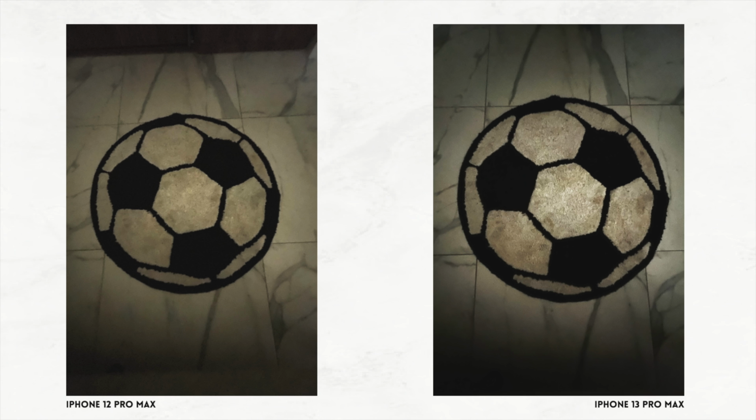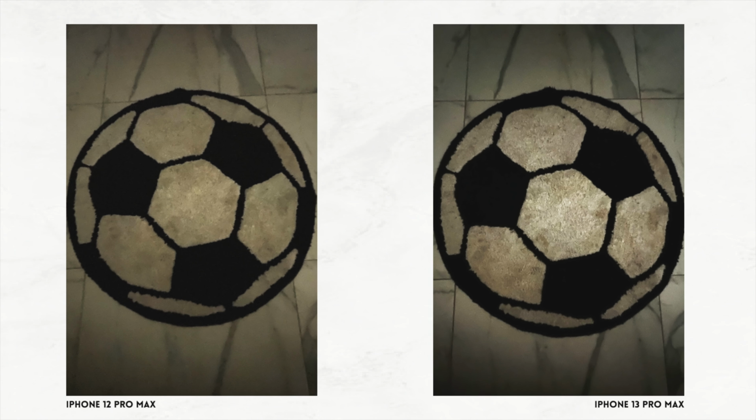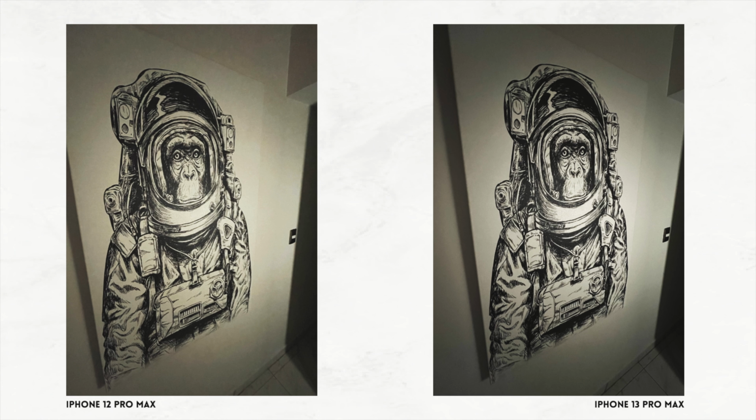The ultra-wide camera also got a big upgrade, and it's also more capable in low light photography with faster shutter speeds. And this was actually my biggest complaint since the ultra-wide camera was introduced back on the iPhone 11 series. There was a massive gap in the quality of the ultra-wide shots compared to the regular shots. The wide shots are still better, but the gap has narrowed.